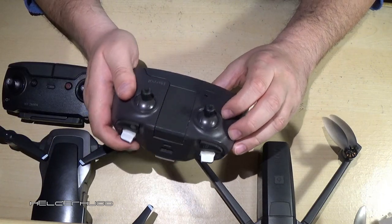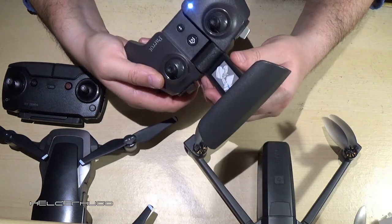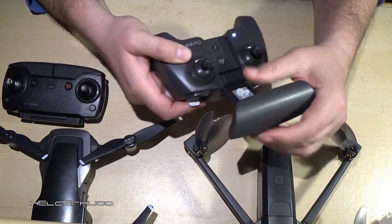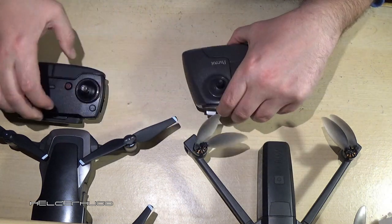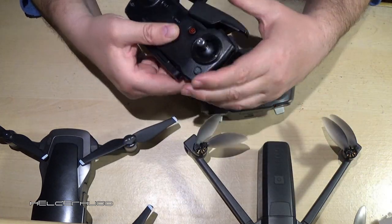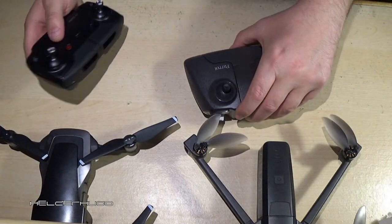As I mentioned in other videos, I don't like this kind of turning on the controller. I prefer to have a button to turn this controller on and off. And there's no space for a tablet. This one has the same problem, no space for a big tablet. As I mentioned in other videos, I don't like either of the controllers because of that.